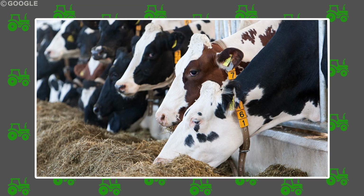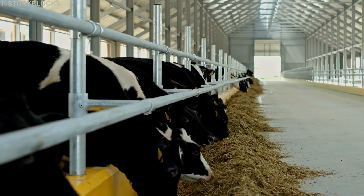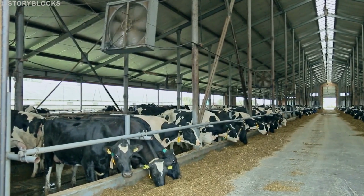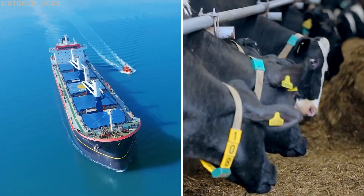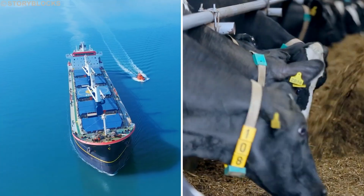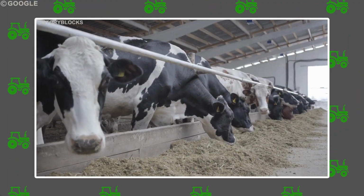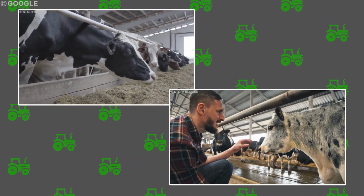Feeding troughs, water supply systems, and comfortable resting areas are typical onboard facilities for feeding and caring for cows. For their safety during transit, proper ventilation and temperature control are also vital. To ensure that their nutritional needs are met during the journey, the cows are provided with a balanced diet. It's important to maintain a consistent feeding schedule and monitor the cow's well-being throughout the journey.